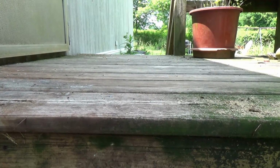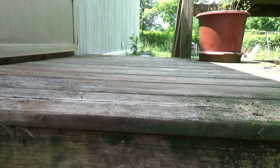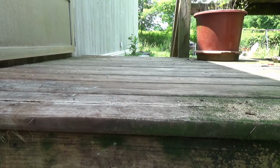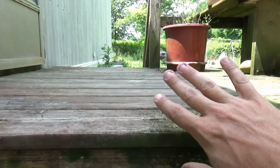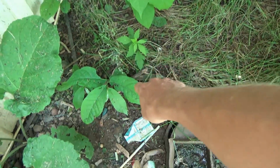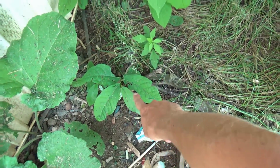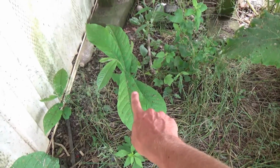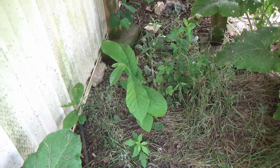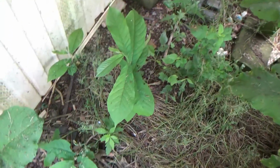But before I could do that, the possums would come, and I noticed that the possums are one of the main spreaders of pawpaw seeds, and they would spread the pawpaw seeds all over my porch. And underneath my porch, I have pawpaws. Here's a pawpaw. There's a pawpaw. And underneath my porch, they are doing the best.